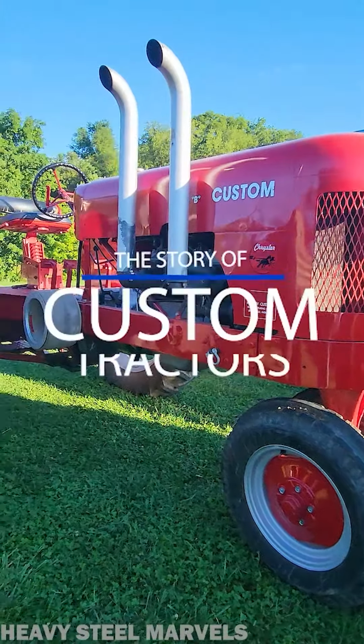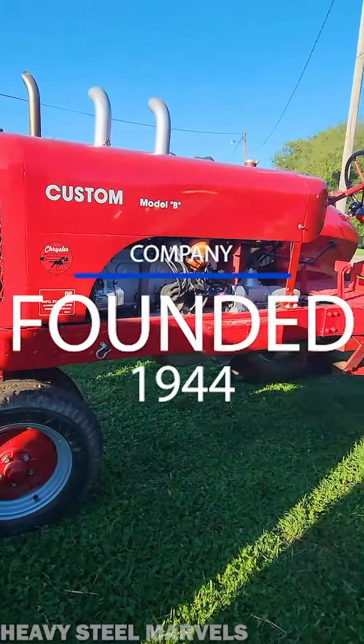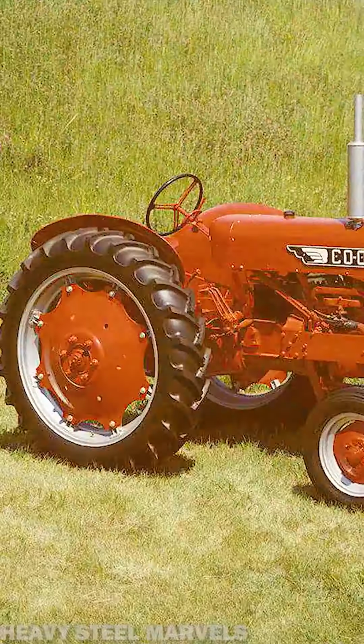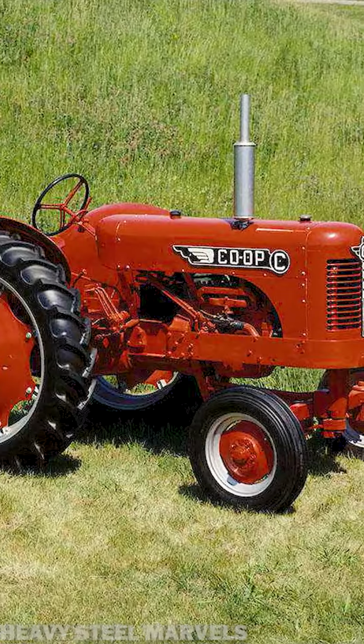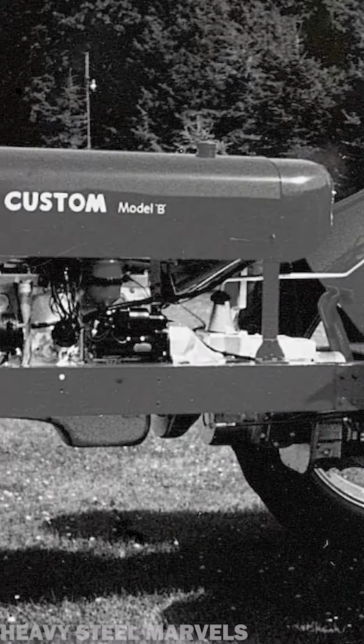This is the story of the short-lived custom tractors. Custom Manufacturing Corporation was formed in Shelbyville, Indiana in 1944 by three members of the National Farm Machinery Cooperative. The first custom tractors were marketed through an agreement with the Diamond T Truck Company.